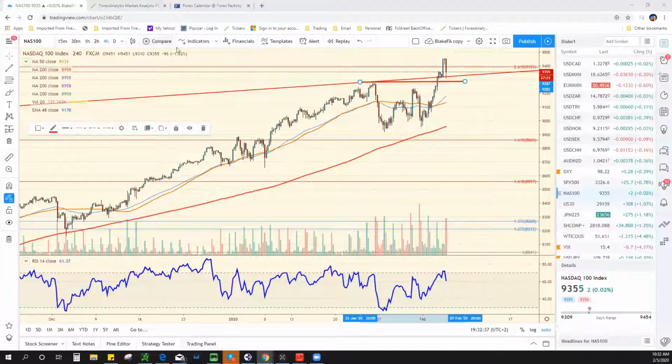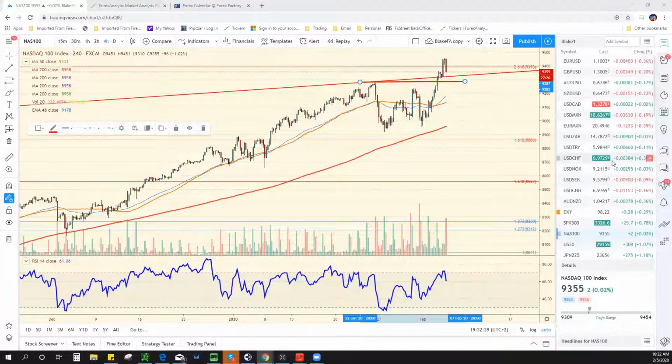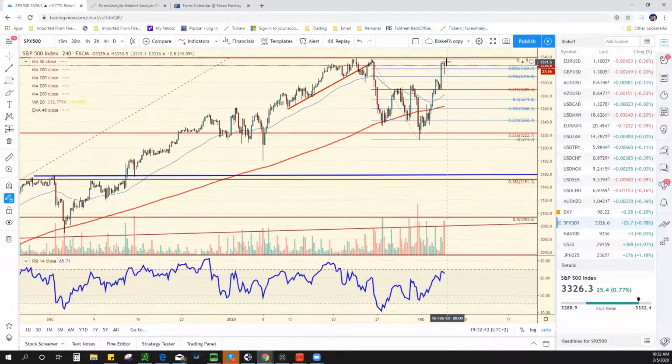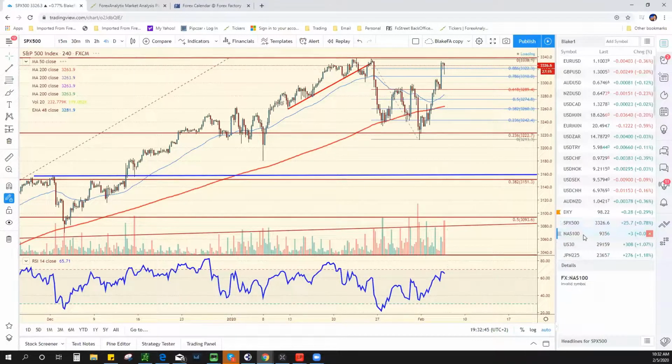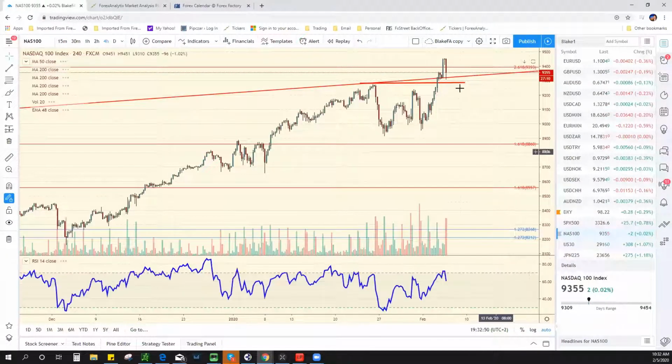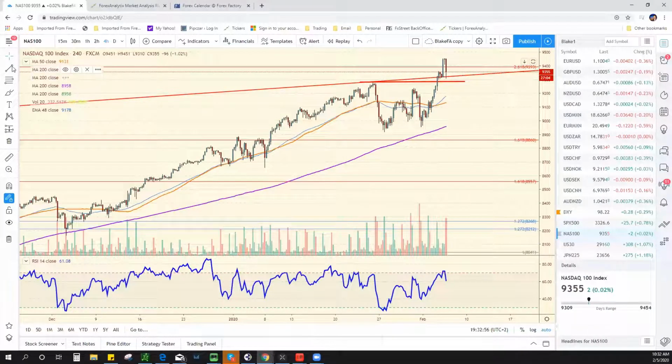What I was saying is I really haven't been doing a whole lot. I want to note the S&P is right up here against its highs, and the Nasdaq's leading the way to the downside. So if the Nasdaq wants to play catch up with the S&P, we can very easily rally right off of these levels.